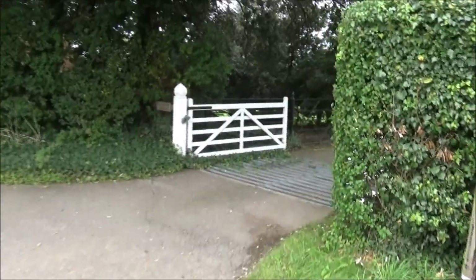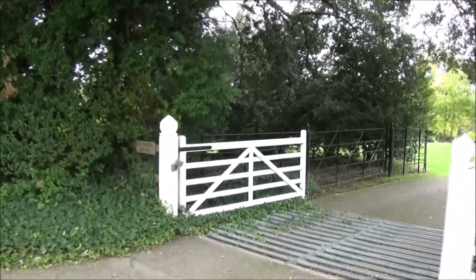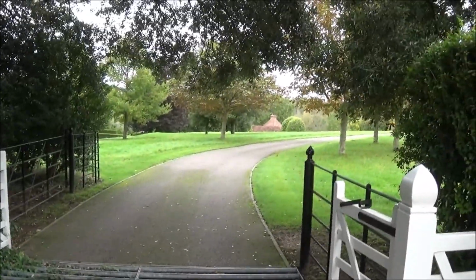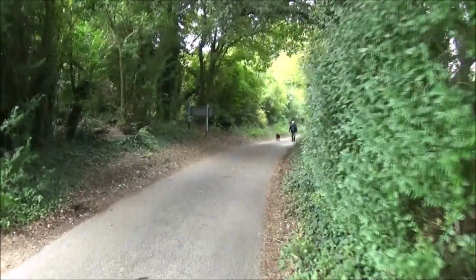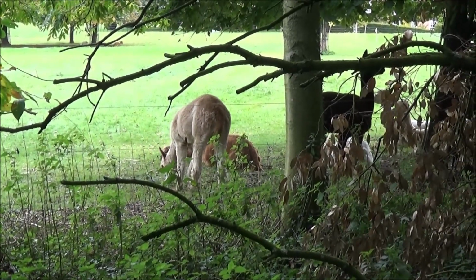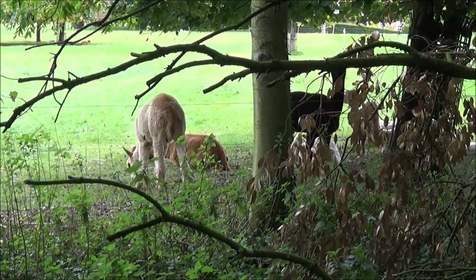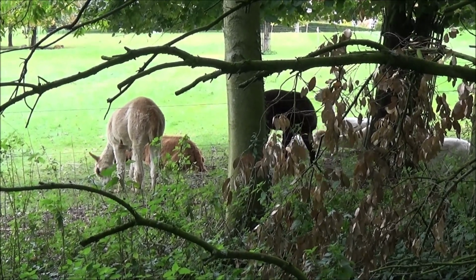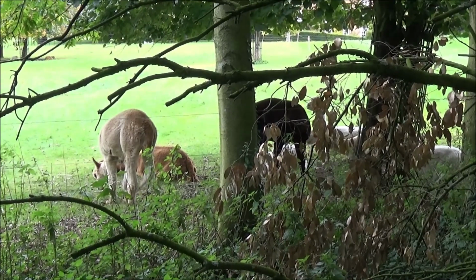So there we are, there's Ovington House. Down this driveway there, you see the gable end. But we carry on forward. There in the bushes, in the field, we've got some alpacas. Getting quite common now, alpacas in British sort of small holding.